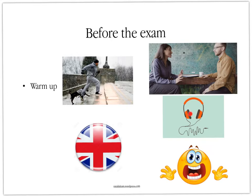If you don't feel like talking or you just don't know who you're going to take the exam with, what you can do is to bring some headphones and an MP3 player, mobile phone, whatever, with songs, podcasts, whatever you feel like listening to, but in English. So even if you're not speaking, at least your brain is working in English. That's the main idea.